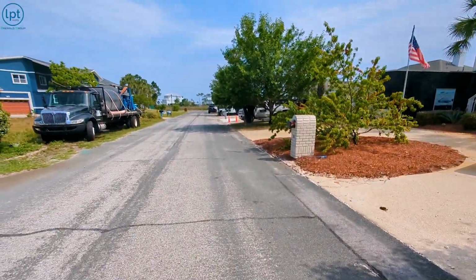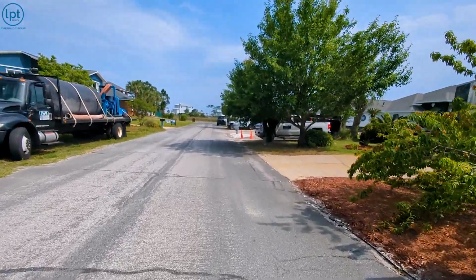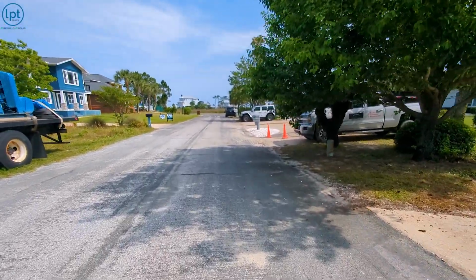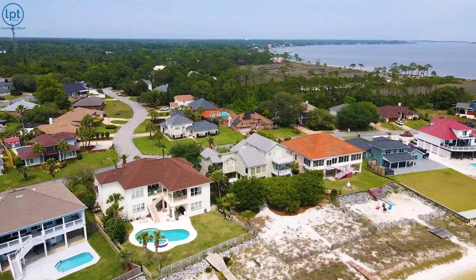What's really cool about this is we've got a lot of little tucked away neighborhoods like this, sort of the Mary Esther secret. A lot of people kind of steer away from Mary Esther mainly because there's just not as many houses out here. But little do they know, there's a lot of little hidden gems like Emerald Point.